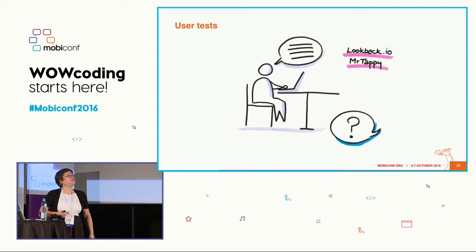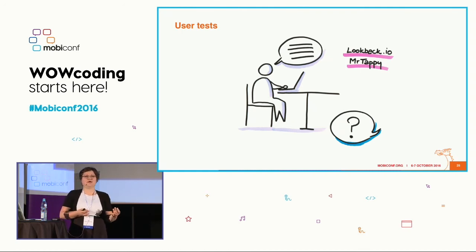And some other tool you could use is Mr. Tappy. This is more for testing in a research lab. This is an adjustable camera rig where you put your phone and you can record everything that happens on the screen. What you have to remember is that usability tests aren't demos. So you are not showing the users how to use the product. You're trying to learn if they can get it on their own, if they can use the product without you pitching the ideas.